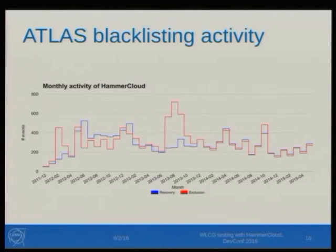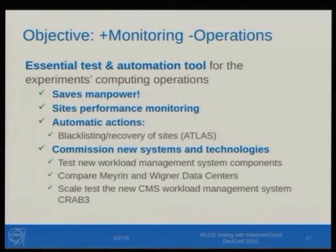and this is very important because before, this was the job of operators who had to monitor the jobs over the whole WLCG and check which ones were failing, debug the reason why they were failing, if it was, for example, misconfiguration from the user, and then contact the site admin. This is all done automatically now with HammerCloud and the HammerCloud results.